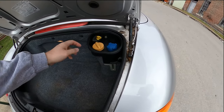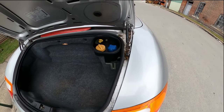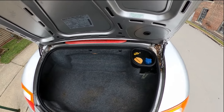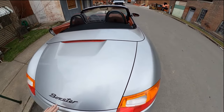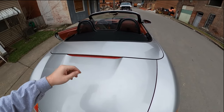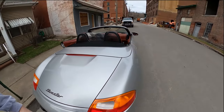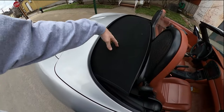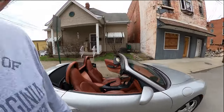So back here you check the oil, coolant, and here is actually the dipstick, which is funny. Now remember, this is a Boxster. The engine is right behind this panel. You can't really see it. From what I've seen online, the best way to access it is to open this piece up with the top and then take the convertible top out if you need to work on it, which is crazy. But that's why the Boxster handles like it does, being a mid-engine car. So the engine is actually right under the top, which is very strange, but super cool if you ask me.